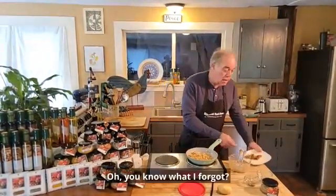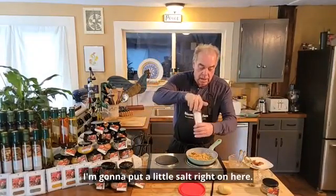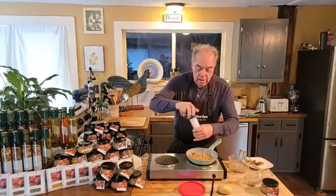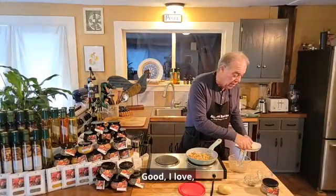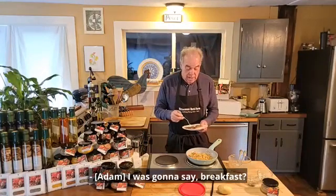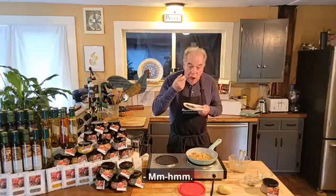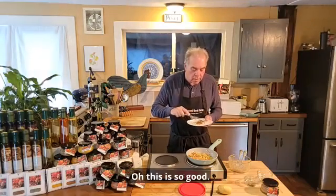Oh, you know what I forgot? One of my favorite ingredients. I'm going to put a little salt right on in here. That's very good. Is that good? You like it? I love it. I've been eating it practically every morning with a couple of eggs on top. I was going to say breakfast. I can taste every ingredient in this. Oh, it's just so good.